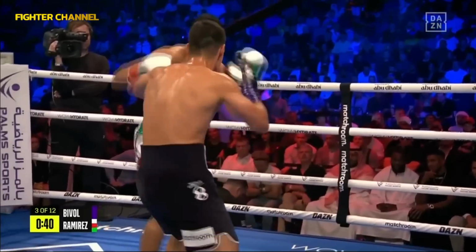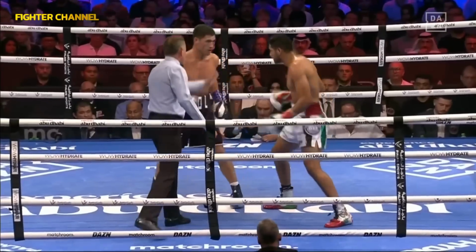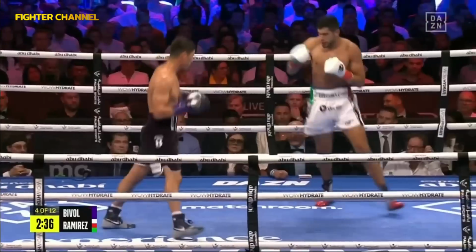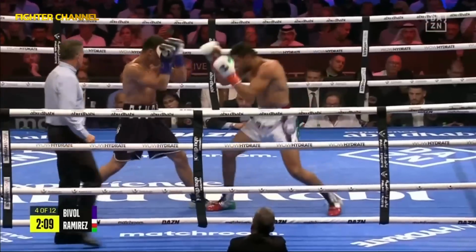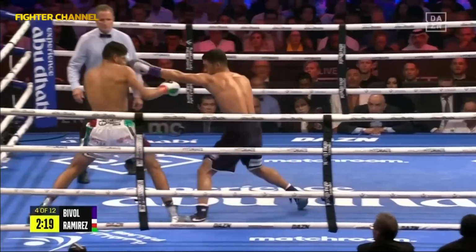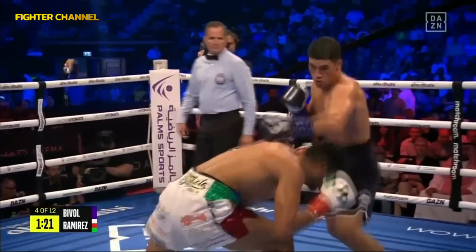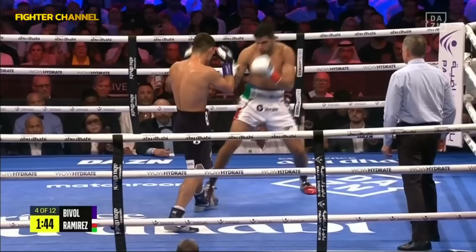Good round here so far for Zurdo, but we've seen Bivol close strong. Ramirez right there at the end. Yeah, good round for the Mexican. Ramirez got such long levers, such long, long reach. Respect for Ramirez's power in Bivol's camp, so.